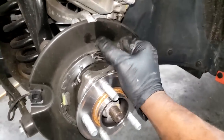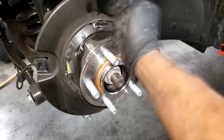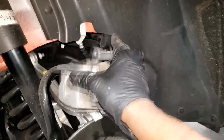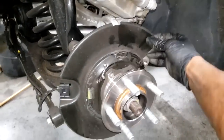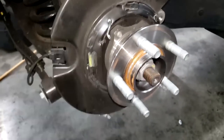Now, I'll fire the video back up when all the parts get here. I'm going to order the whole complete hardware kit. Rear brake hardware kit. I need a rotor. Guys, never leave the caliper hanging. It's not hanging, but it's sitting up there, and I'm hoping I didn't. Guys, I'm getting this shield too. The hub bearing looks like it survived. Yeah, I'm gonna get the shield and the complete hardware kit.